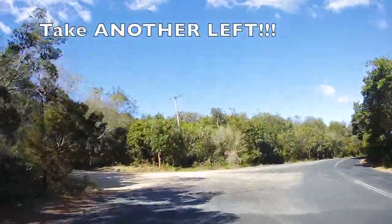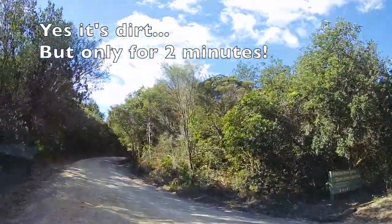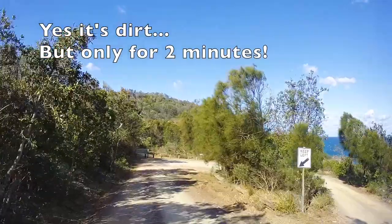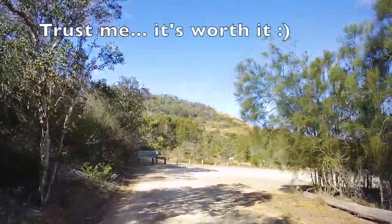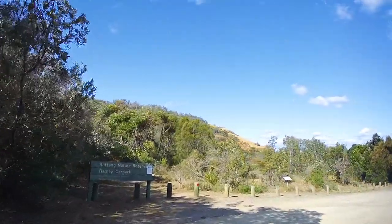Now I've got another little dirt track for you to explore. It's a little bit bumpy last time I went along it, but go slowly, it's just fine. And it's only for a couple of minutes, and trust me, the result at the end is well and truly worth it.